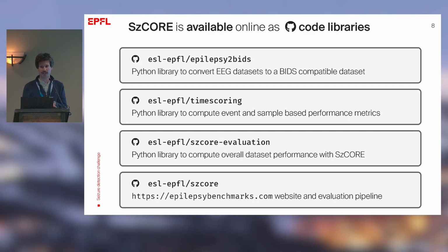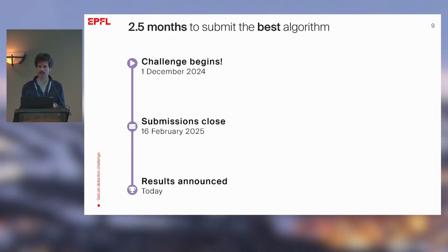So let's get to the challenge itself. I think you've got enough information on what SeizureScore is now and how we did that. The challenge itself ran over a period of 2.5 months. It started on the 1st of December, where announcements were made to communicate that the challenge was open, through emails, through mailing lists, through social media.